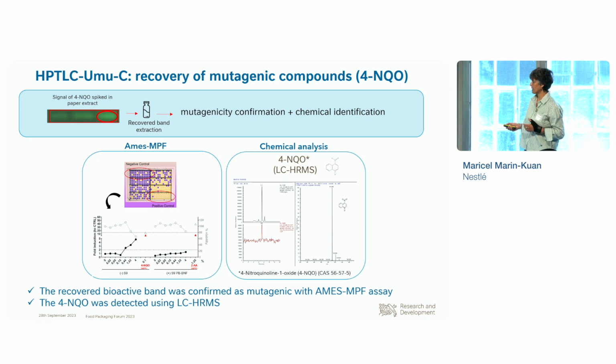And here I see that I induced the genotoxicity, the UMUC, proving that the method is working. Then I recovered the bound, and I did the mutagenicity test with the MCMPF test, and I see that there was induction of mutagenicity, proving that I am able to recover and to confirm mutagenicity. And then I was able to identify chemically with HPTLC-coupled that the molecule is the one that I spiked.